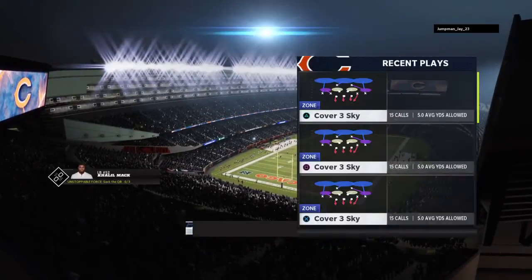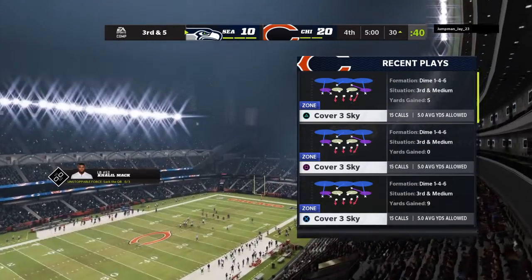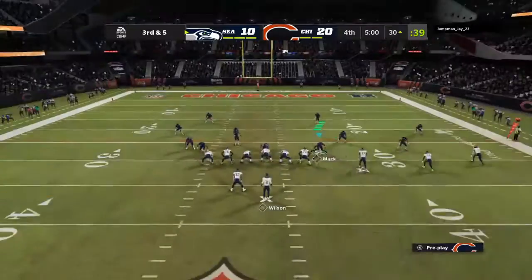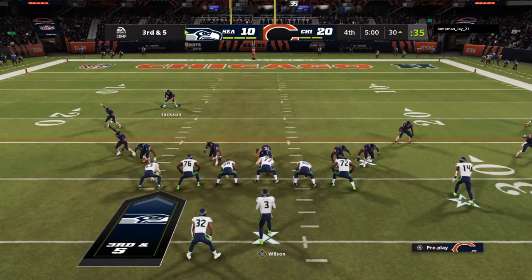Now the Bears going to call the first of their timeouts. That'll leave them with 2 remaining. We'll be back after this. The Seahawks on third down. They've hit 2 for 4 thus far. This will be 3rd and 5.